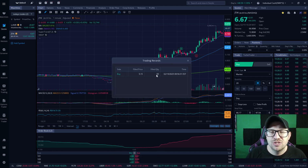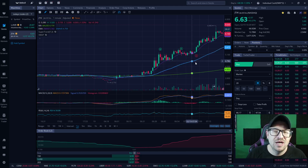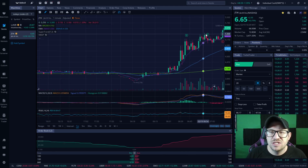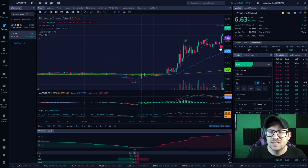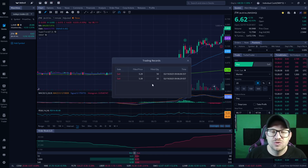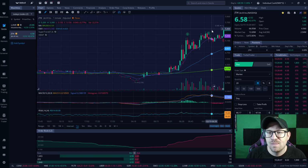I noticed it pushed up to another level and broke through that previous $5 level, pushed up to 515. I bought another 50 shares. Now I did see a little bit of resistance here. There was a lot of resistance on this candle at 540, and I actually sold as it pushed up. I sold 50 shares at 529 and sold 50 shares at 539. So right at that 540 resistance level that we were kind of encountering pre-market.